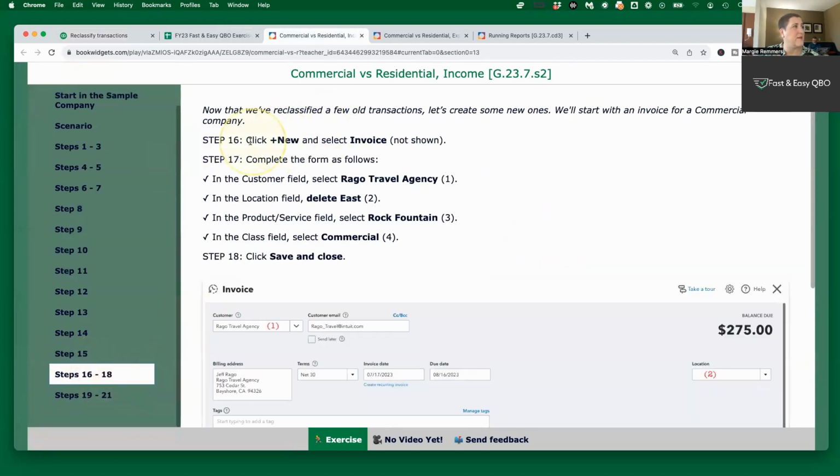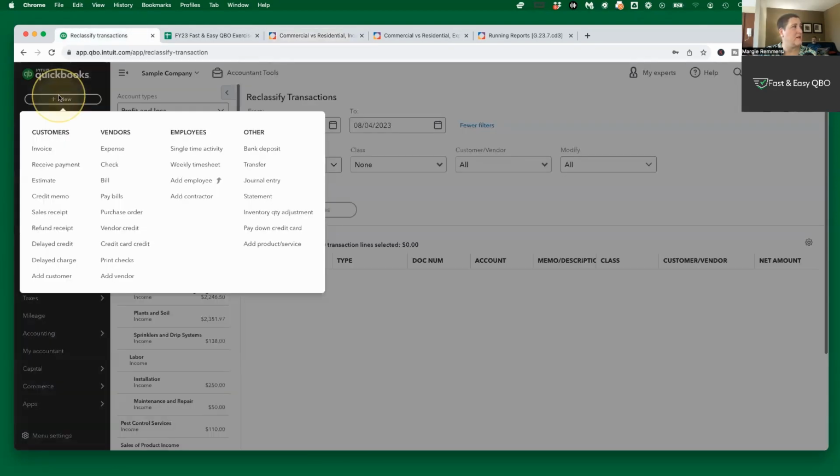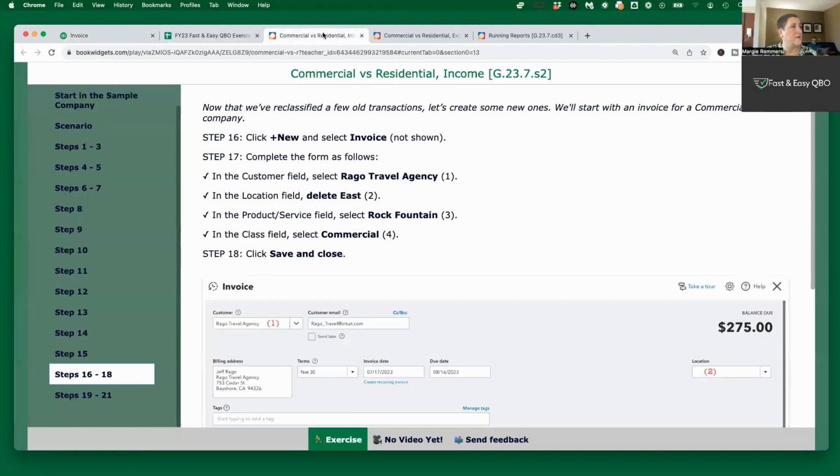Okay, step 16. Now that we've reclassified a few old transactions, let's create some new ones. We'll start with an invoice for a commercial company. Okay, so we're going to click plus new and select invoice. Complete the form as follows. In the customer field, select Rego Travel Agency.